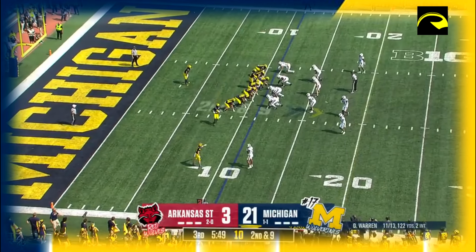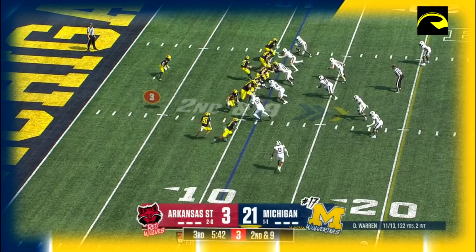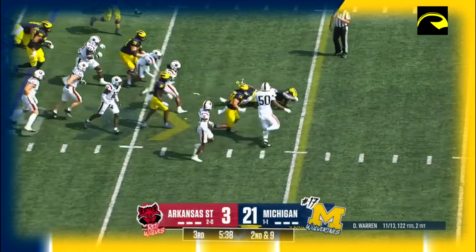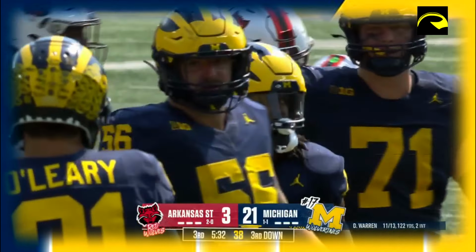Davis Warren will line up under center here. Twin receivers split out to the right. 4-man front for that A-State defense. Warren handed off. There's a hole up the middle, fighting for the first down, and it looks like he's going to be marked down just shy of it.